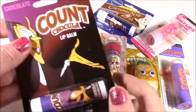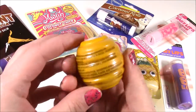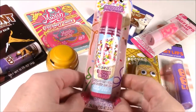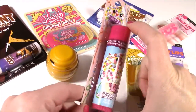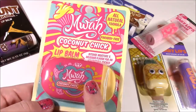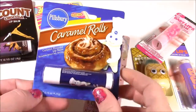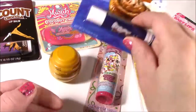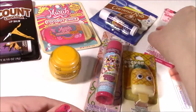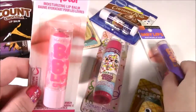Look at this. We have Count Chocula cereal. And this one is like a little honey pot. That is going to smell really good. Ooh, look at this one from Claire's, Confetti Cake. That's one of those jumbo lip balms. We have one of these. I had one the other day in mango. Now I have the coconut. Those smell really good. Pillsbury caramel rolls. Little Cinnabon. We have a Pucker Pop pineapple one. I never opened that. And 2 baby lips in 2 different colors. And this pink one is even sparkly.